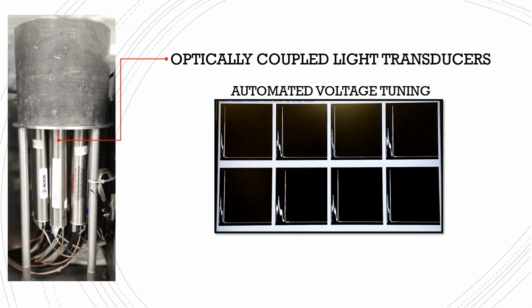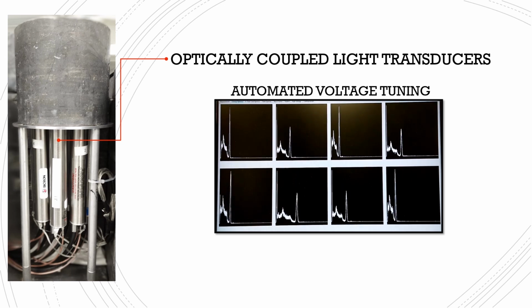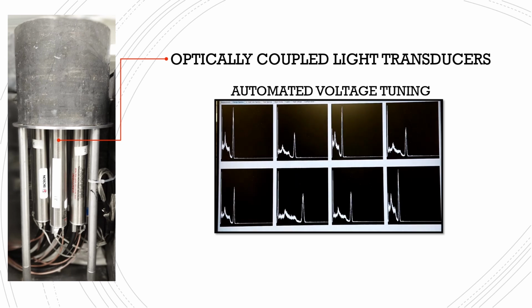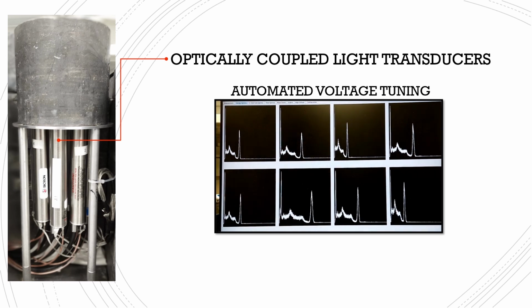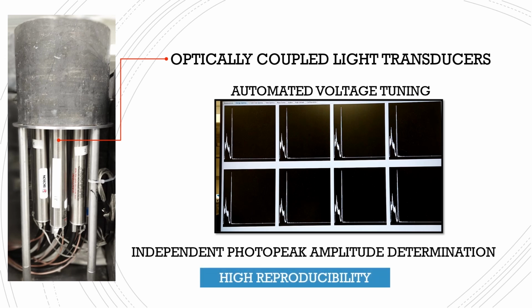The photopeak amplitudes for each light transducer can be independently tuned in order to determine optimal operating voltage that matches the photopeak energy and amplitude for a target nuclide. The result is an unbelievable improvement in reproducibility.